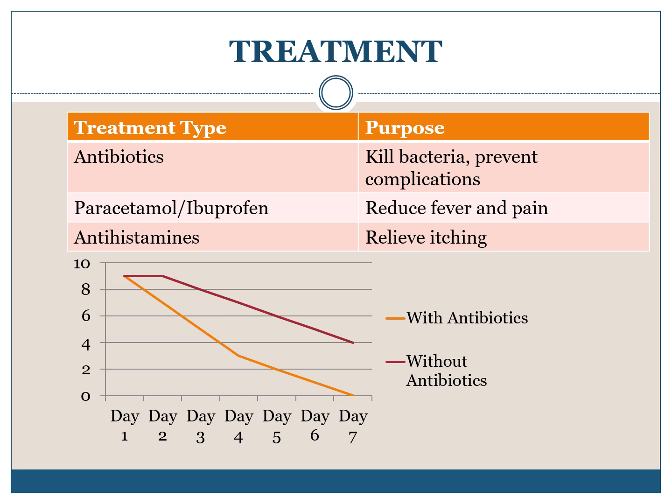And the next table compares the effectiveness of treatment for scarlet fever over 7 days with and without antibiotics. As shown, patients who received antibiotic treatment recovered faster than those who did not. The symptoms in the antibiotic group improved significantly within the week, while the group without antibiotics experienced a slower recovery with symptoms lasting longer. This clearly shows that the treatment with antibiotics speeds up healing and reduces the risk of complications.